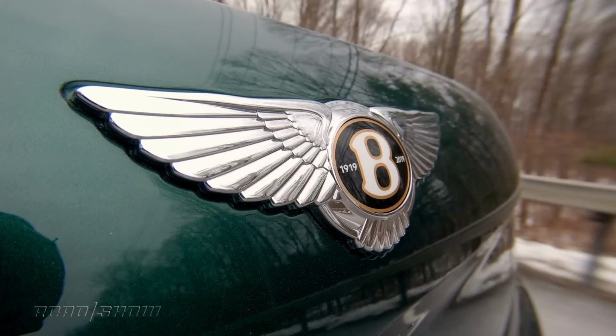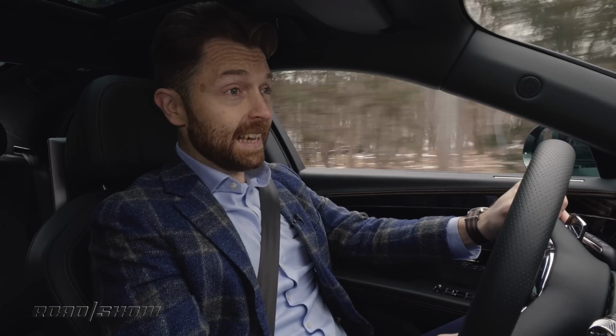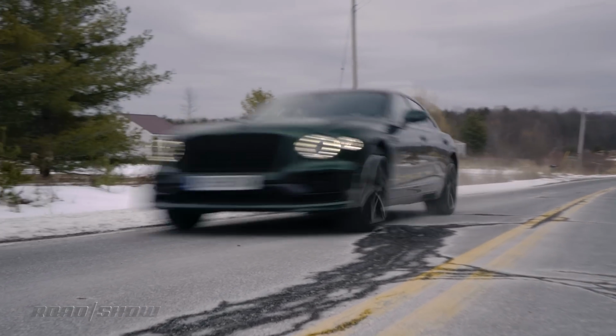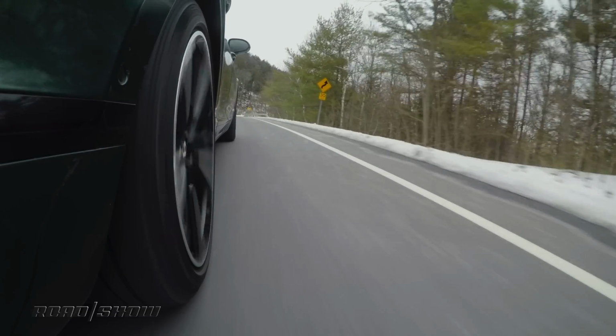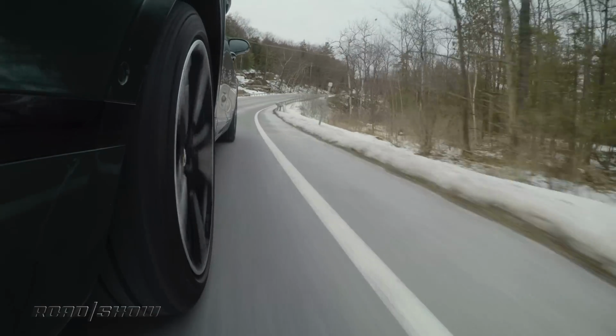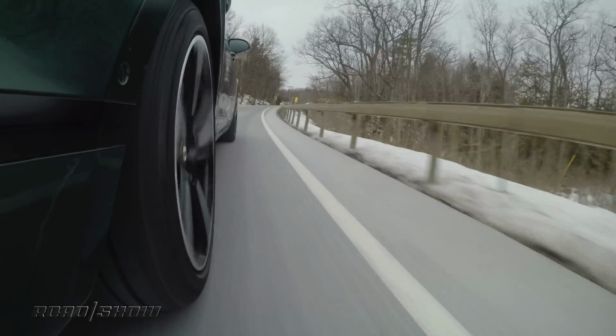But when the road starts to turn and you want to actually enjoy your driving and not just cruise along in traffic, the Flying Spur is surprisingly engaging. It is actually remarkably nimble, and a large part of that comes down to the new rear steering system that Bentley has added in. Basically, the wheels turn opposite to the front wheels to make this thing pivot and virtually shorten the wheelbase, and it works surprisingly well.